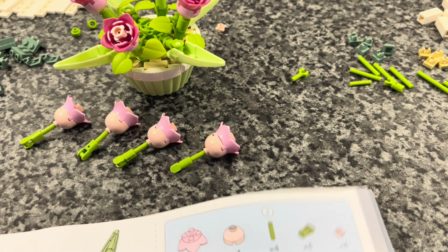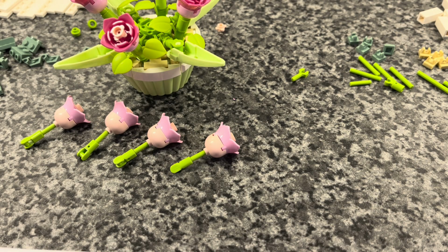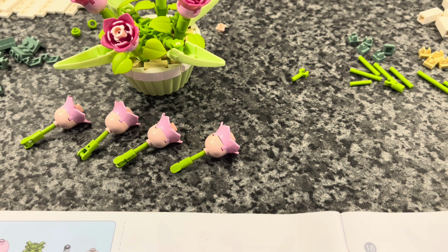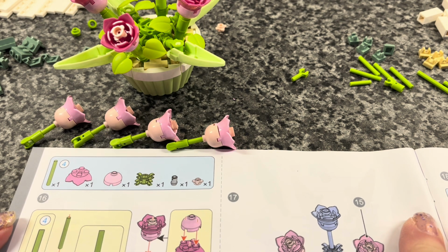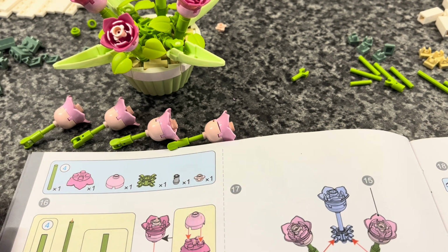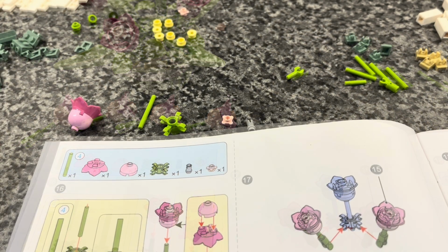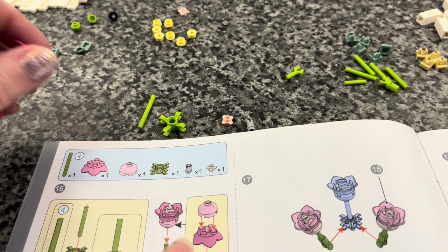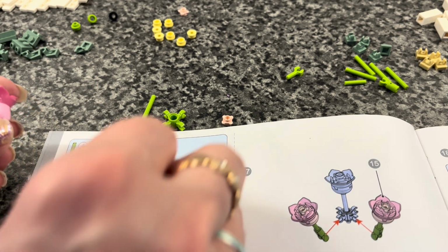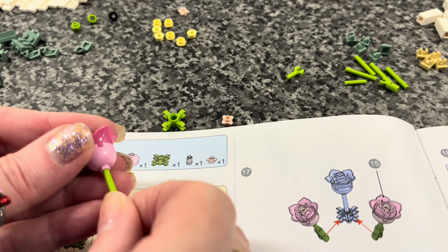Okay, so we've got the flowers finished. And what have we got next? So we've got some more flowers to make. It seems we're not clipping them on just yet. So let me get the parts out for this one. There's just one final flower to make, and I've already put those 2 together. Then we have the stem.